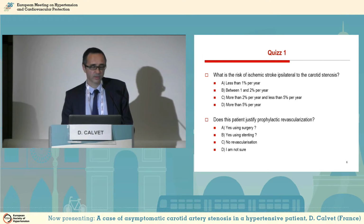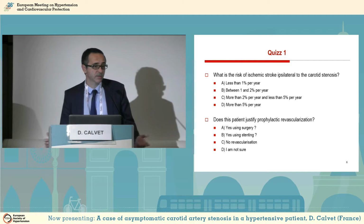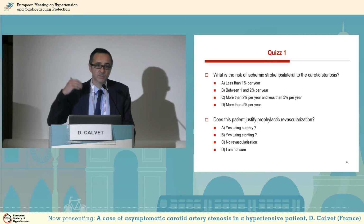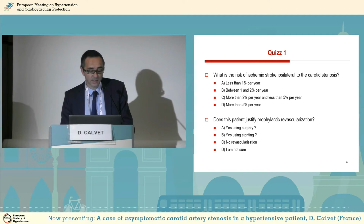Then maybe to start the discussion, I would like to conduct a kind of survey and start with the first quiz. The first question is about the risk of ischemic stroke in these patients. What do you think about this risk? Maybe we can vote by a show of hands. Do you think that the risk of ischemic stroke, of course ipsilateral to the stenosis, is less than 1% per year, between 1 and 2% per year, more than 2 but less than 5, or more than 5% per year?